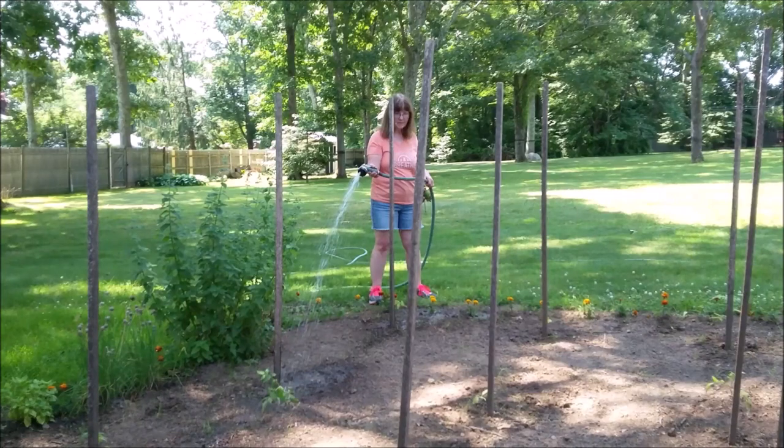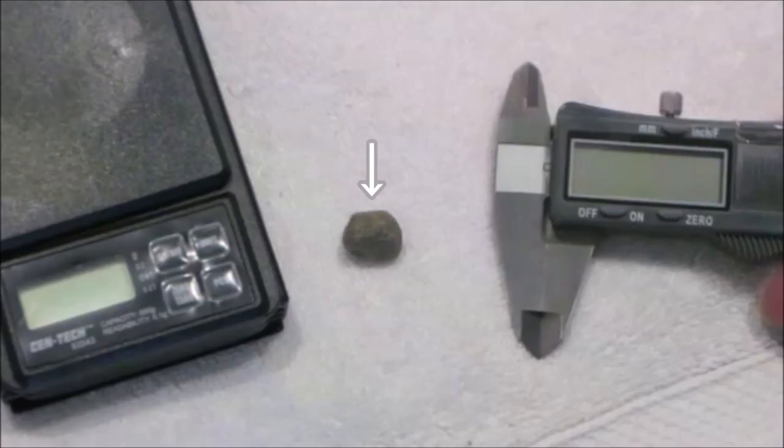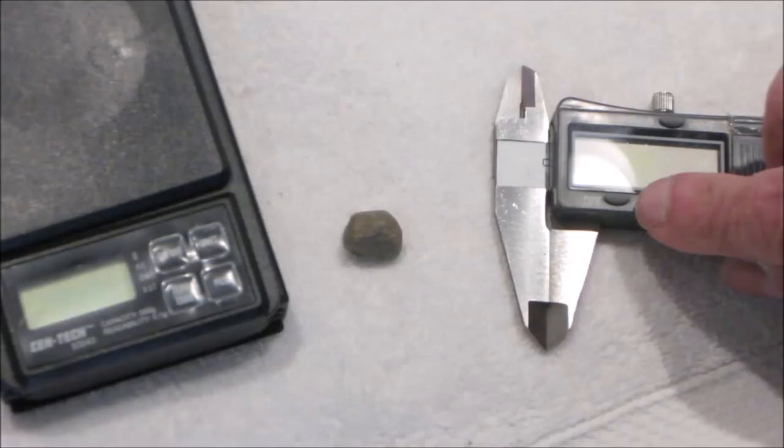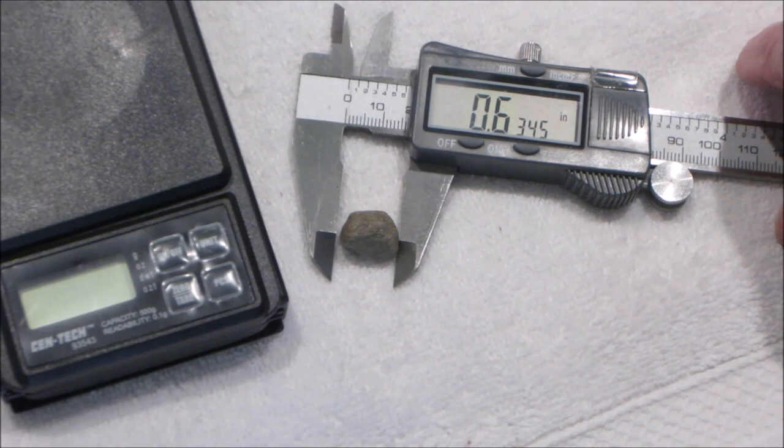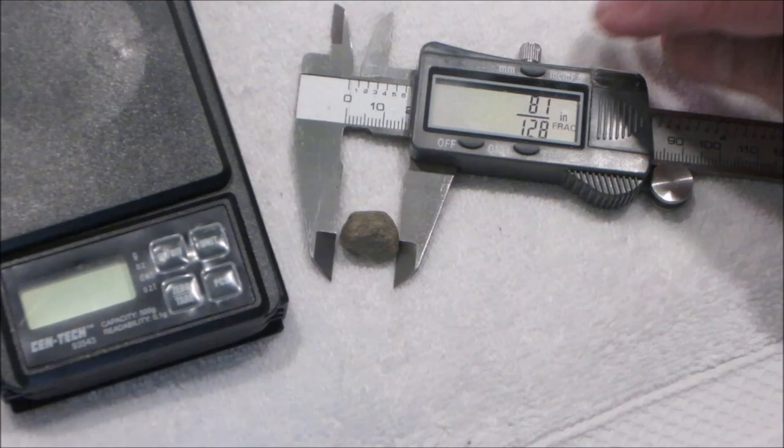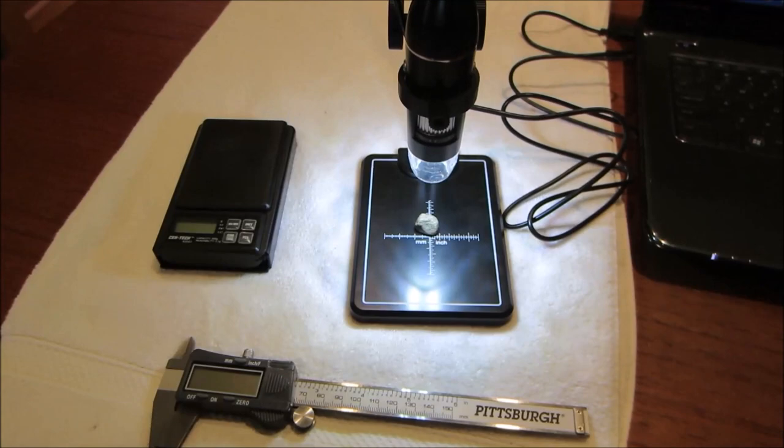Last spring, we spotted something very unusual in our garden. A tiny pebble with writing on it. It weighs just 3.1 grams, about a tenth of an ounce. Measures about a half inch in diameter. Roughly 16 millimeters. Yet, the graffiti on this pebble is unmistakable.